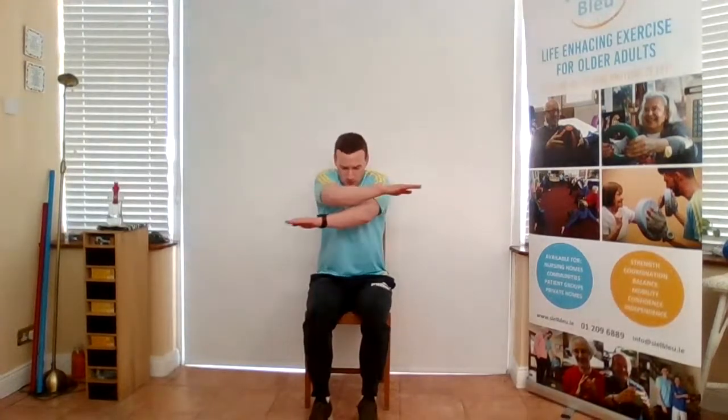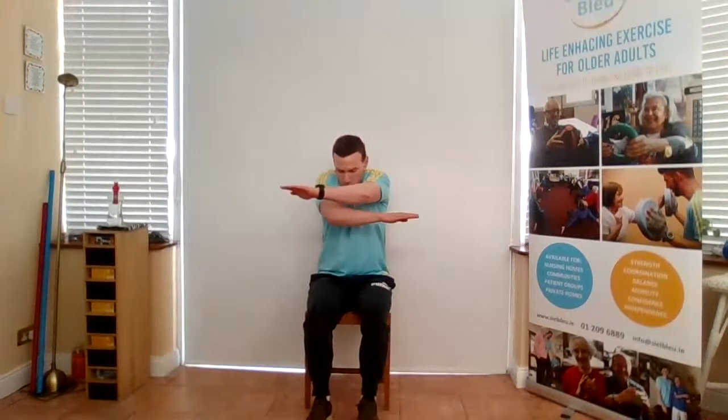And we want to begin just with a crisscross of the arms now. So side to side. Open out nice and wide and then back in. One arm on top, one arm below. Just switch, crisscross.